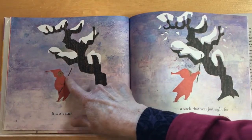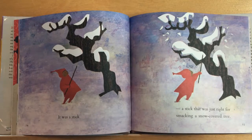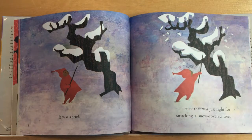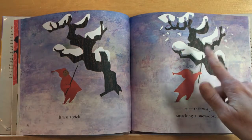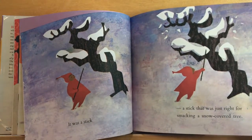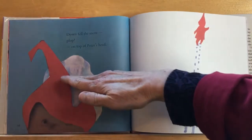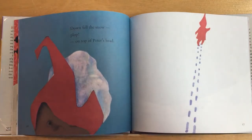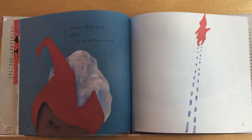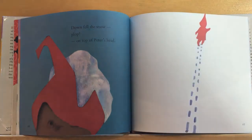Oh, it was a stick. A stick that was just right for smacking a snow-covered tree. He's taking that stick and he's smacking it right against the tree. Now, what do you think will happen when he hits that tree branch? Down fell the snow, plop, on top of Peter's head. Oh, how would that feel to have a pile of snow on your head? Brr. But Peter kept walking.